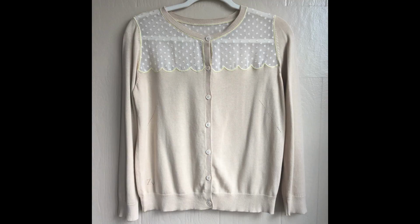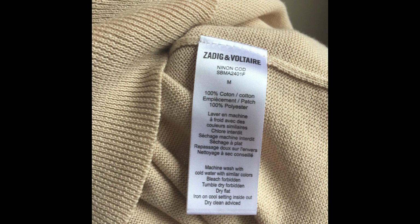So the 1 item that was accepted up front was a Zadig and Voltaire cardigan with embroidery and Swiss dot detail. So this brand is actually not on their designer directory list, and they did give me an upfront payout of $39.50, which I was happy with because I purchased a sweater for $5 at Goodwill. This cardigan actually sat in my Poshmark closet for maybe like 2 or 3 months. I think my highest offer that I received was for $40 for the cardigan, so to receive a payout of $40 was great.